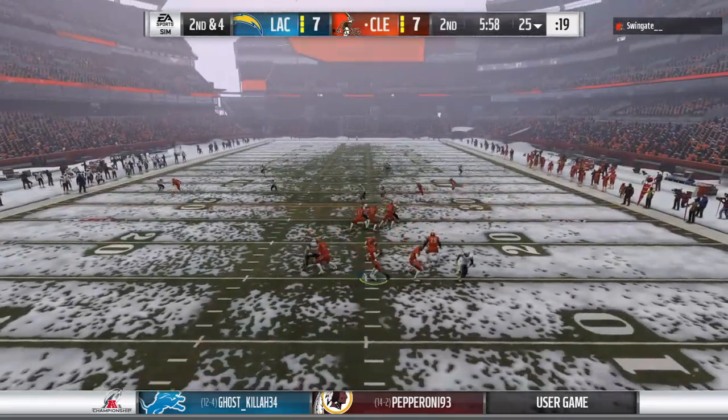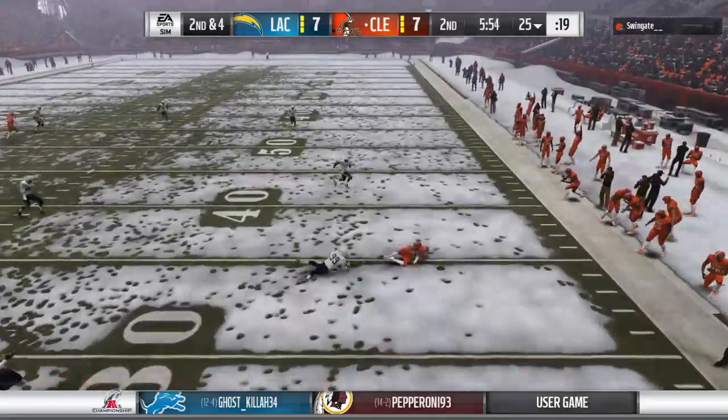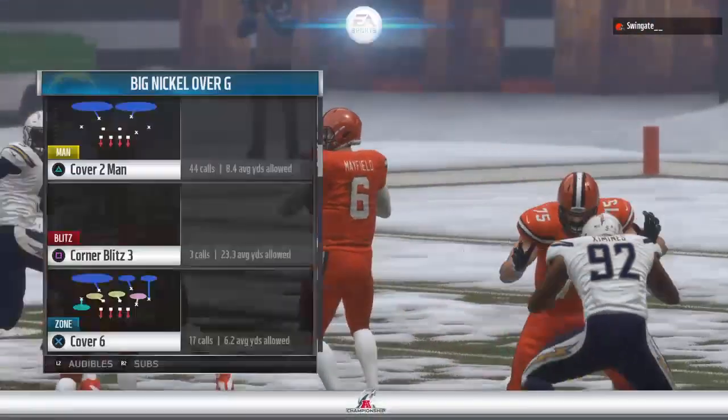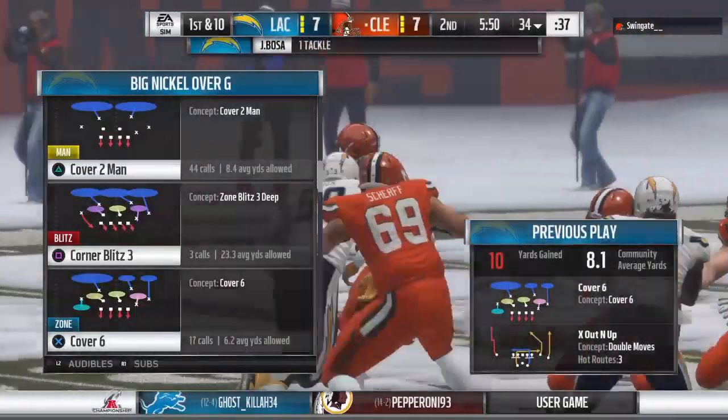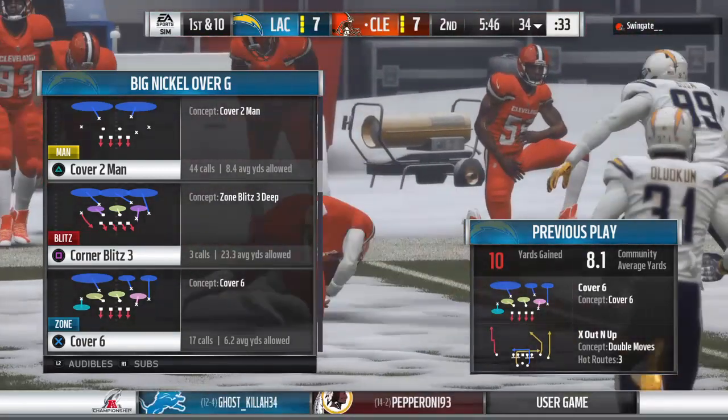Now a second down throw for Mayfield. I was banking on him being sacked, or him throwing that force. It's a game of 10, the Browns are going to get a first down. The last drive, remember, similar situation. He forced the ball into coverage through the pick.